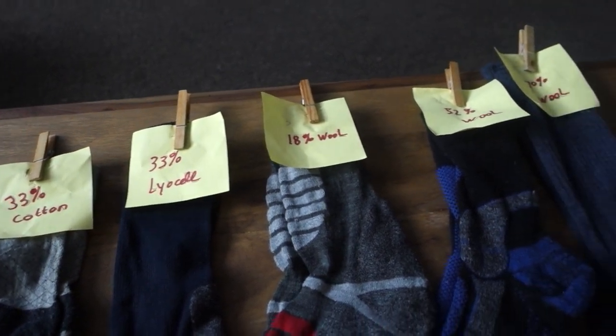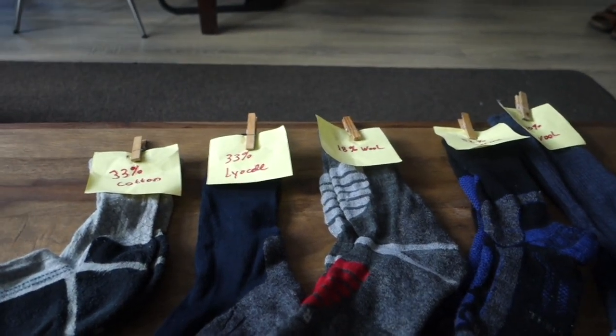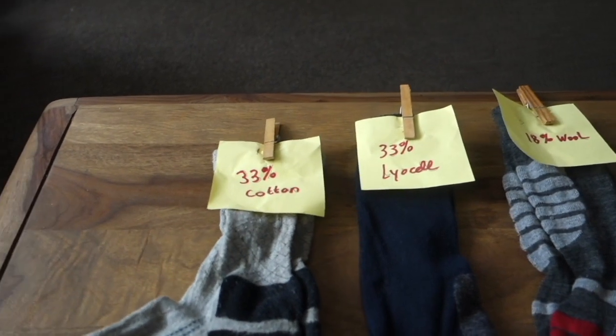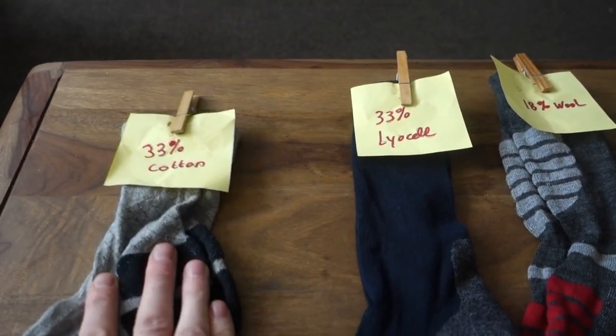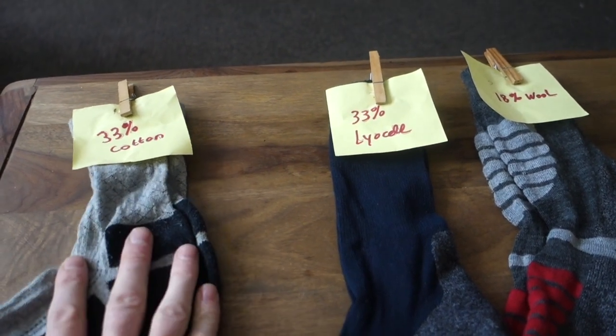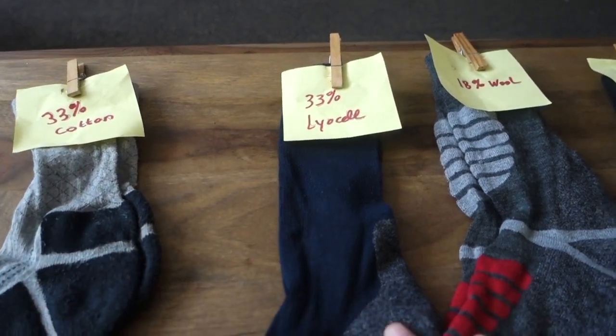Okay, so in conclusion, after wearing these socks and doing all kinds of tests, I came to the following. These cotton socks really don't do very well. I mean, they're not bad, but they're not great hiking socks. They get wet really fast and they don't breathe that great. So, you know, that is that.